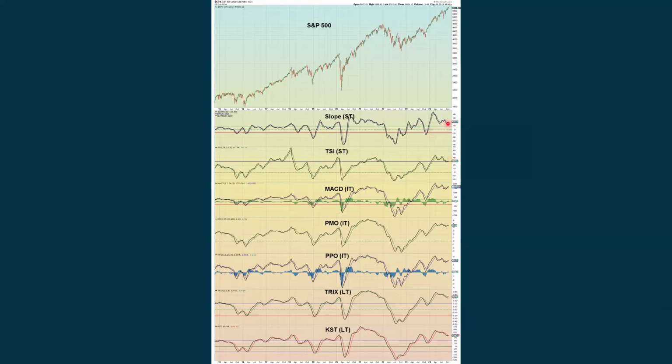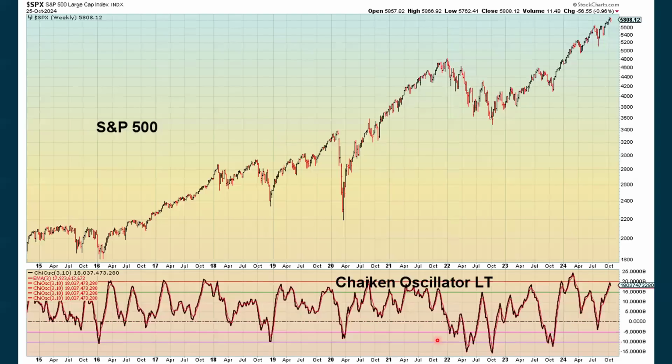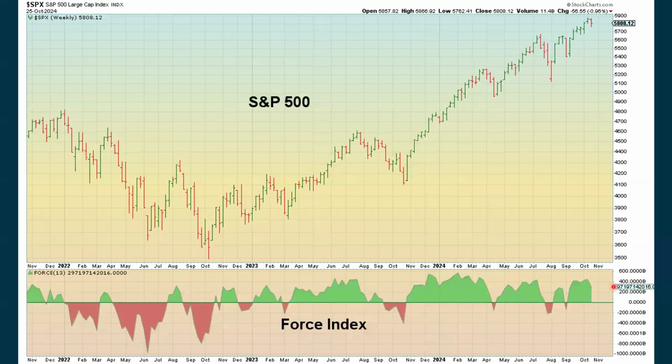We're still going up in the short term with the slope oscillator and the TSI. We have the MACD, the PMO, and the PPO. Those are intermediate term. They're still going up, and we're trying to turn up with the TRIX, which is a long-term oscillator. We're still below and trying to cross above a declining moving average with the KST. And this is still negative on the daily charts, but we're turning more negative on the daily charts across the board. This never really did turn positive on the daily charts. And after coming up to this red line, the Chaikin oscillator saw a little bit of a decline. That could be somewhat of a concern longer term we want to keep an eye on.